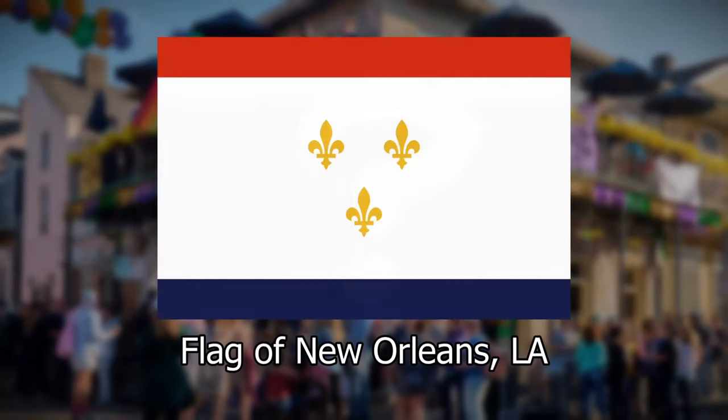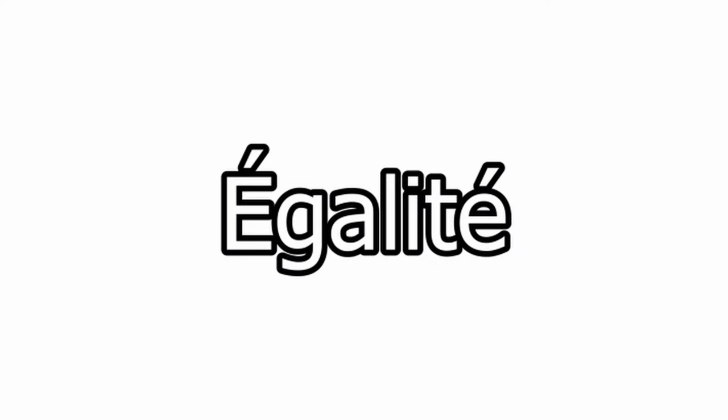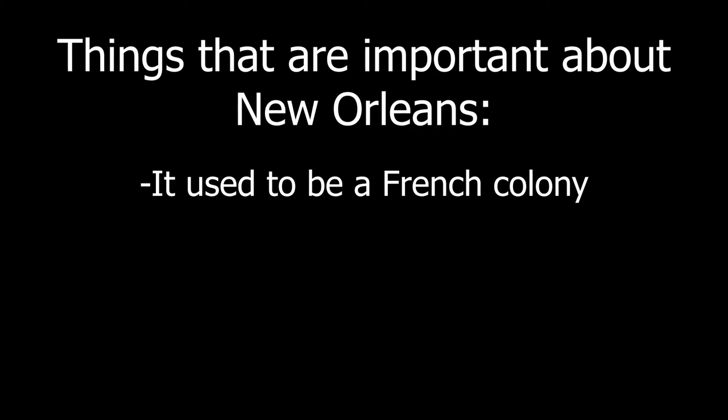So what's their flag? It's just okay. The three fleurs-de-lis represent France. The color scheme of red, white, and blue represents France. And the individual colors represent liberté, égalité, fraternité. Representing France. Okay, yes, the fact that it used to be a French colony is pretty important.